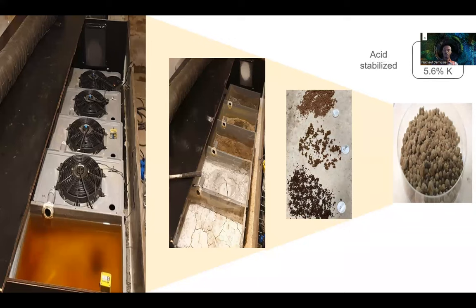Depending on the choice of stabilization, the final product contains between 11 and 21% of the nitrogen, making it comparable to blended mineral fertilizers which are available in the market.